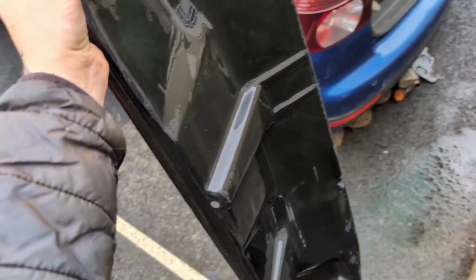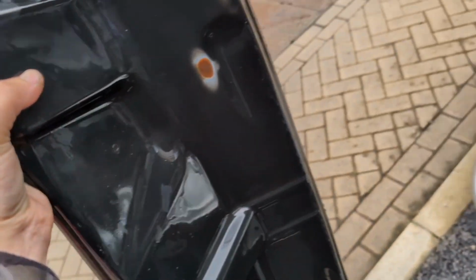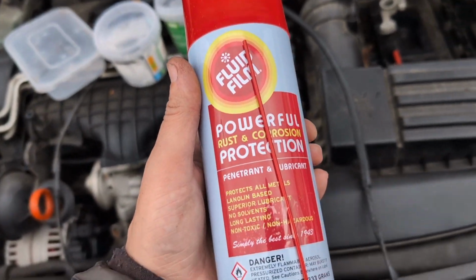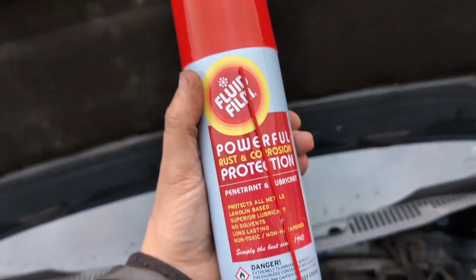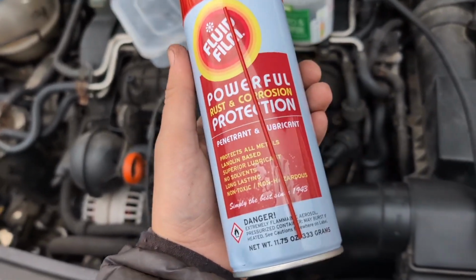It literally only takes like 2 minutes to clean something while it's off the car. I just don't see why not. When I first started uploading, so many of you recommended fluid film to me, saying that this was better than wax oil and it's the ultimate rust protection. And I got myself a can finally. So hopefully this is a start of a beautiful friendship between me and fluid film.